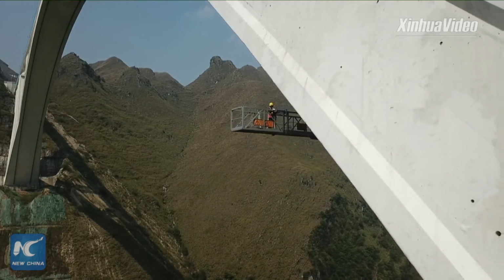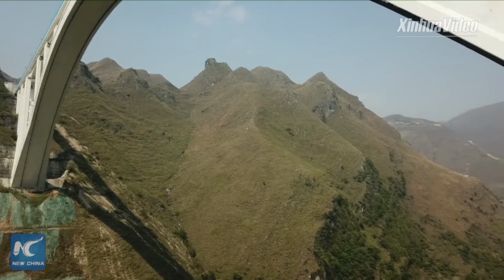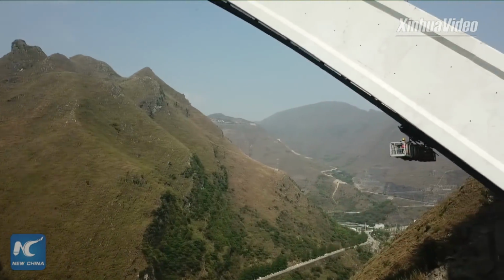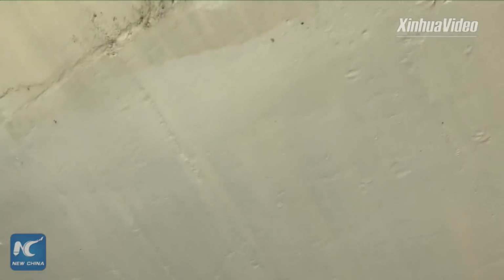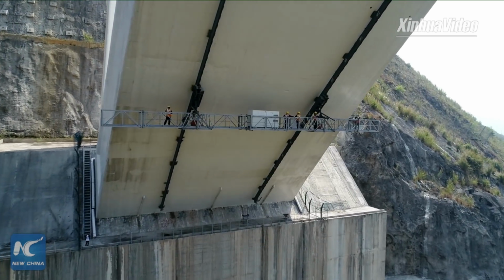On the impending cart at the bottom of the bridge arch, the maintenance workers are in charge of different works. One is responsible for observing by binoculars, one is in charge of keeping the cart going at the same speed, and one is in charge of the general manipulation.